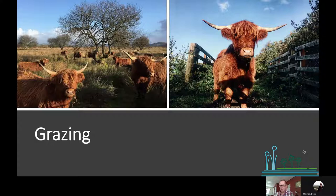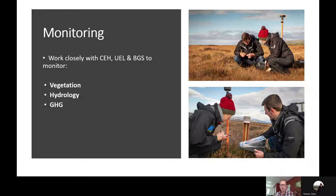I haven't got time to go into our main monitoring effort, but we're working closely with CH, UEL, BGS to monitor vegetation, hydrology, greenhouse gas and some other parameters. So we'll hopefully have good results to be able to share towards the end of our project. By the middle of next year, we should have some really good results we can share with you all.